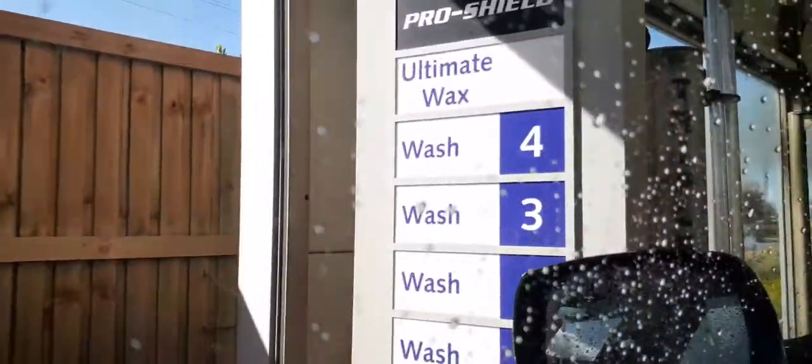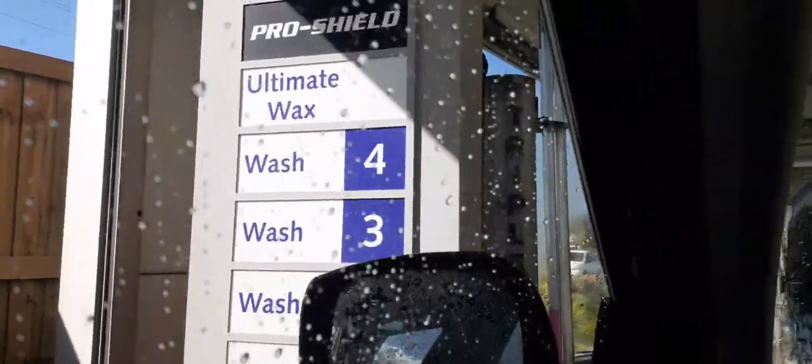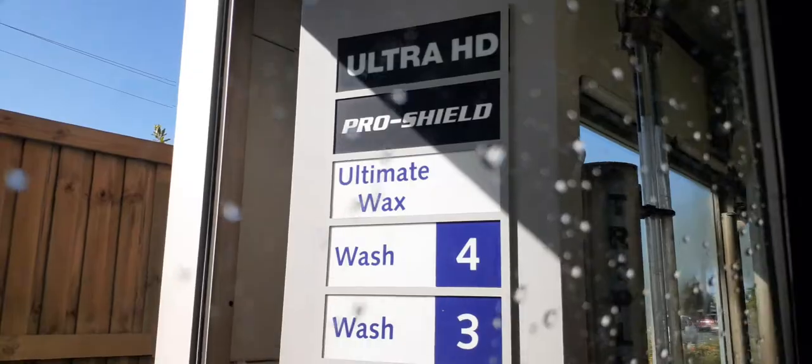Okay, and we're about to go through. Oh, and you put a little blue thing on the back window. We got the ultimate wax, so I think that will light up or something, I don't know. They put suds on the back, if you can see that. And we're about to go through.